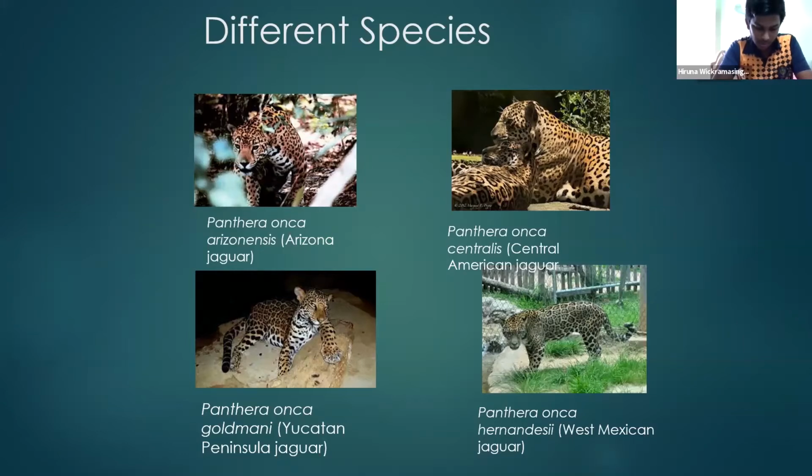Now the West Mexican jaguar. Wild jaguars in western Mexico can reach sizes of 120 kilograms for males, and it stands 60 to 65 centimeters tall at the shoulders.